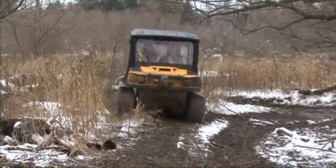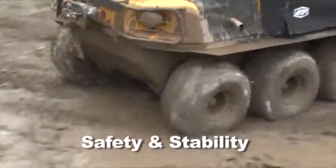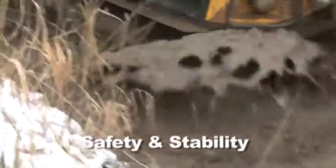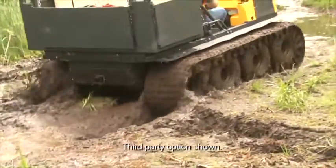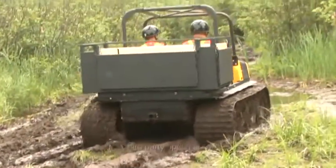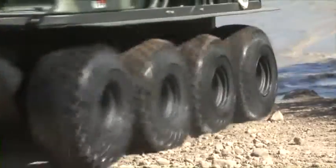The Argo XTI is designed for maximum operator safety due to its inherent stability, combining a low center of gravity and wide tracks. Its lightweight design allows for safe operation in challenging terrain, while providing 9 inches of ground clearance at the center of the vehicle.